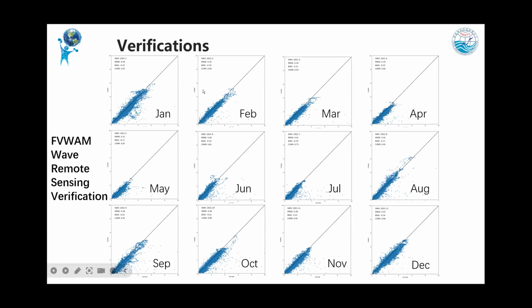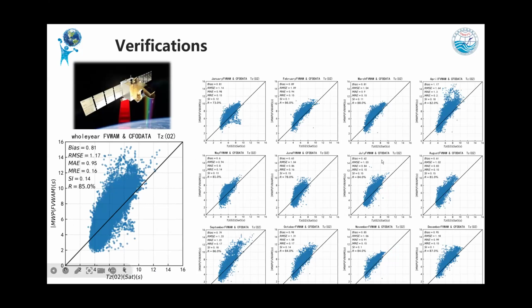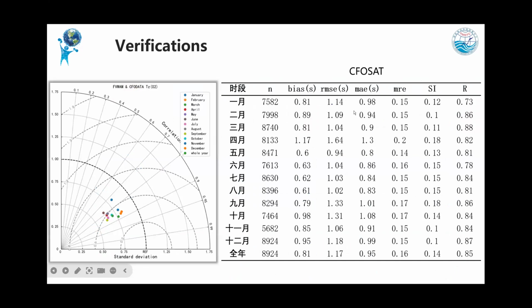This is the results from HY2B for every month in 2021. These results came from the CFOSAT, the same duration as HY2B. We also have some comparison for the period. You can see the period RMSE is about 1.0 to 1.3. It is better than WaveWatch 3.